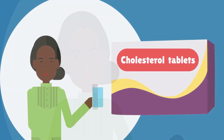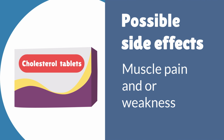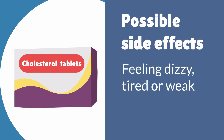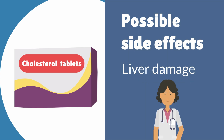Medicines used to lower cholesterol can have side effects, but most people feel fine. Possible side effects are muscle pain and/or weakness, headaches, feeling dizzy, tired, or weak, feeling sick, stomach upset, liver damage. This is rare, and if it happens, the liver normally gets better after the medicine stops. Your doctor will keep an eye on your liver tests to make sure they are good.